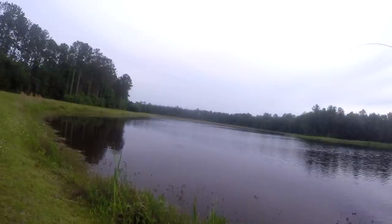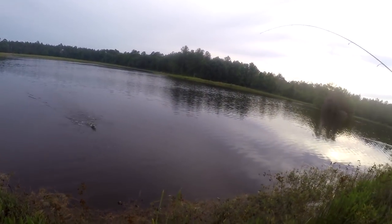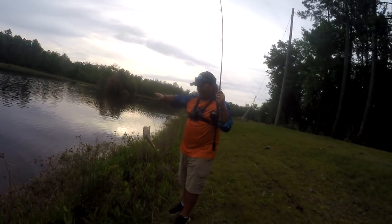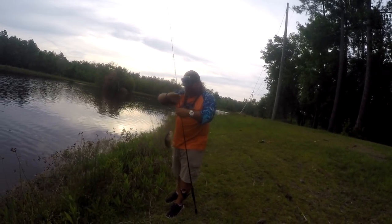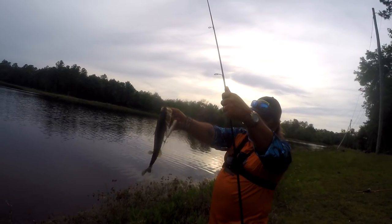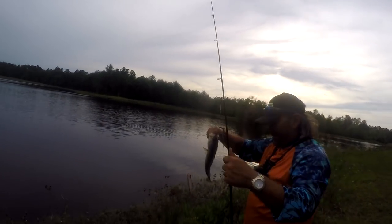Got one on the popper. Just a little one. When you set the hook it caught on the branch, on the weed. Thought you had a freaking giant for a second. They're loving the top water right now. Man, top water? I love top water. Me too. Nothing better than that. It's my favorite. Little dinks. Little guys. I mean, that's a pretty big lure for a little guy. Yeah, dude. He don't care.